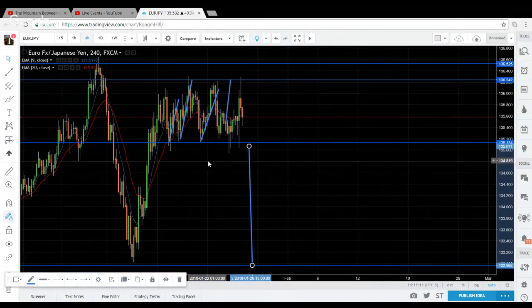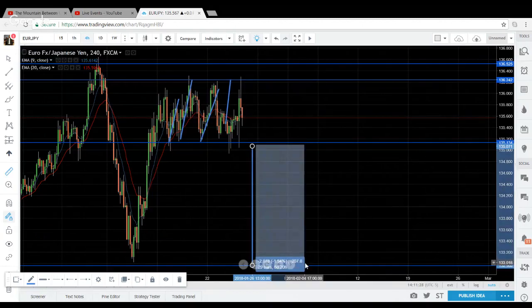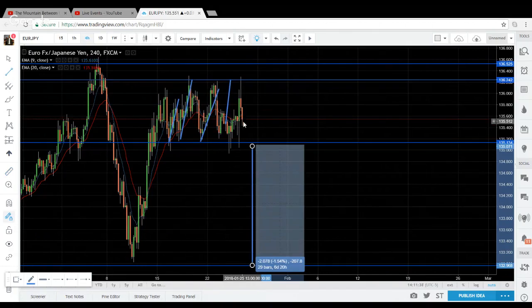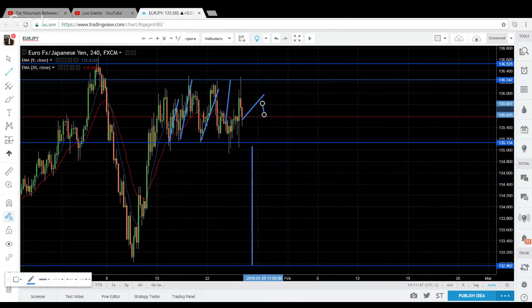Whoever did, good job. I would probably wait for it to break out, create a flag, and then you want to ride this all the way down to 132. So you still have a good 200, close to 300 pip move here, right? Either wait for the breakout down here, so at low 135, so we got to break past these wicks, or let it retrace, come back up a little bit, and then you can sell, right? Because in here, as you can see, it's choppy. It's just been ranging back and forth.